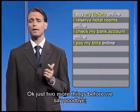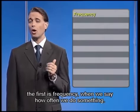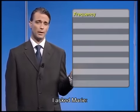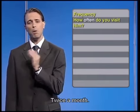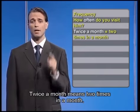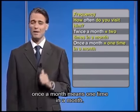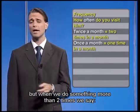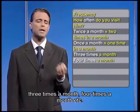Okay, just two more things before we say goodbye. The first is frequency. When we say how often we do something, I asked Marie, how often do you visit him? And she said, twice a month. Twice a month means two times in a month. Once a month means one time in a month. But when we do something more than two times, we say three times a month, four times a month, etc.